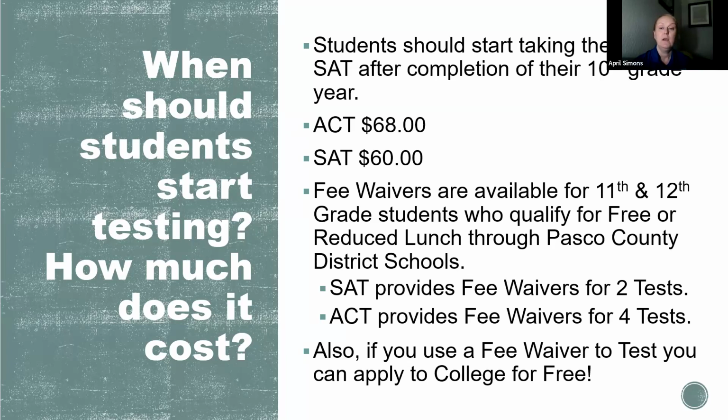Also, if your student uses a fee waiver to test during high school, then they can also apply to college for free. There are college application fee waivers that they can get if they do use the test fee waiver.